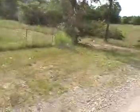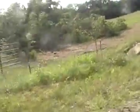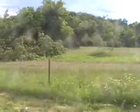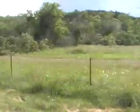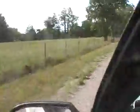It may not be real evident from this side. It might be more evident from the other side here when we flip back around. See them trees all laying down there? Almost every tree along that creek bank was knocked down. Like 60 trees. See, here was one knocked down. There's some over there, not much, but some.